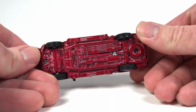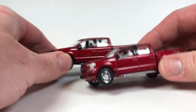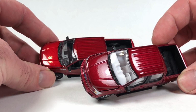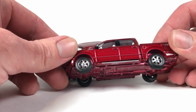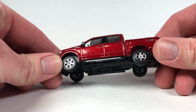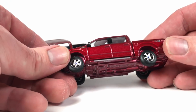But here you go, red base. And other than that, this one would be pretty difficult to tell. Now that I have them out of the package, it's a little bit easier to tell the difference in the color. Oddly enough, the way this one's painted, I almost like the regular ruby red color better. It's deeper. It feels a little bit richer.